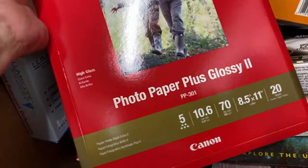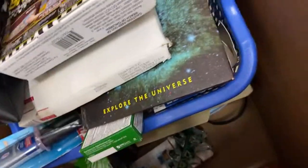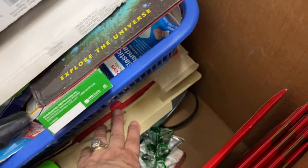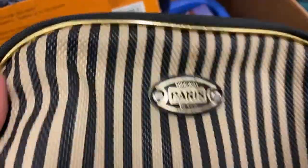A bunch of papers. Photo Canon paper. There's one, two, three, four, five brand new packages. Something blue under there. Oh wow, there's a whole bunch of that Canon photo paper right there, whole case of it. And there's something on this side. It's a little house. Little cosmetic case. This is Paris on it. Anything in it? No, it feels like it's empty.